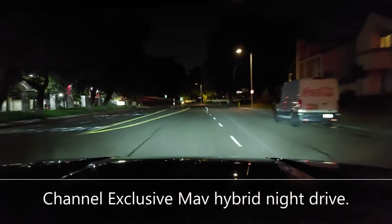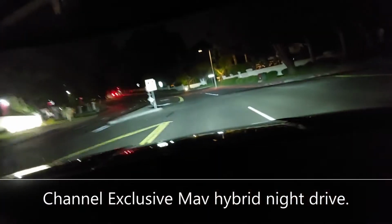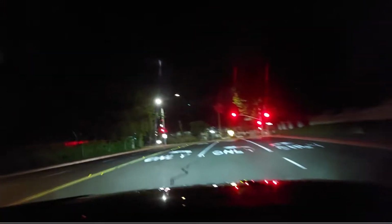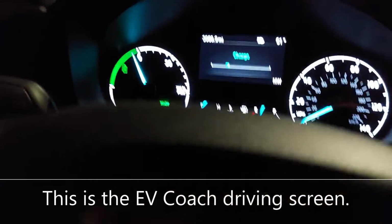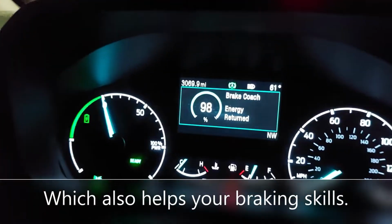Okay, we're driving through San Juan Capistrano in California, and heading up to the freeway. Whoa. Let's see what's going on here. Oh, charging as you brake. The brake coach came on.